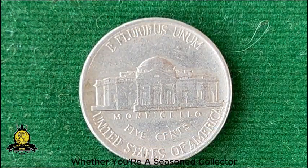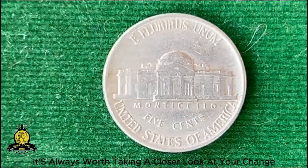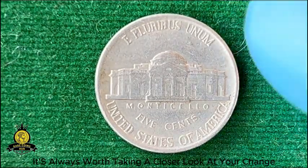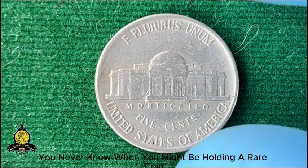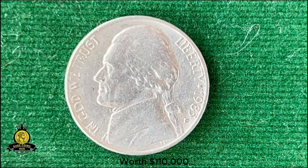Whether you're a seasoned collector or someone who's just starting to explore the world of numismatics, it's always worth taking a closer look at your change. After all, you never know when you might be holding a rare coin worth $110,000.